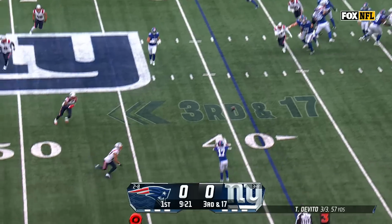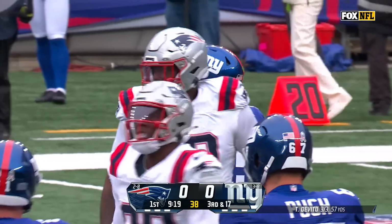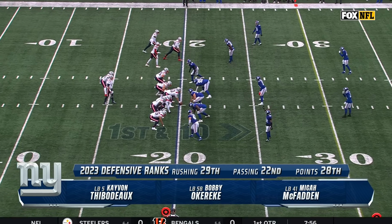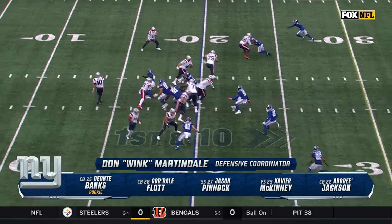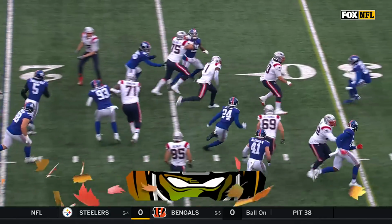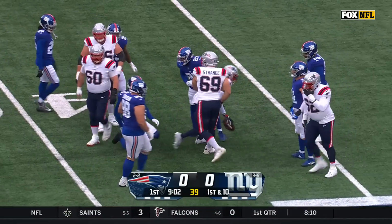DeVito has completed 3 of his first 4 attempts. Now on third down and 17 off the hands of Robinson. So the Giants will punt it away. Understanding now, because he doesn't have to play so much zone, he can now cut to the line and get those tackles for loss. On first down, pass complete for a first down and more. Devontae Parker.